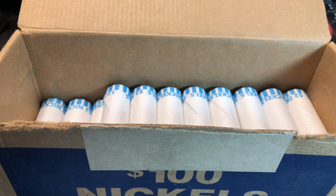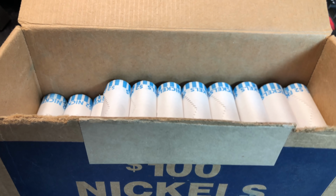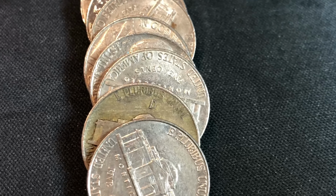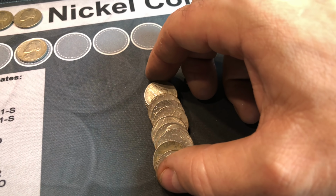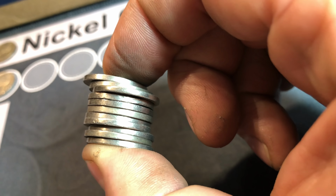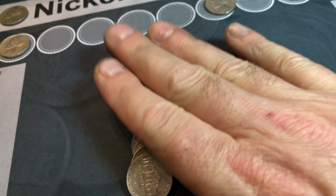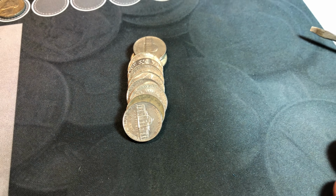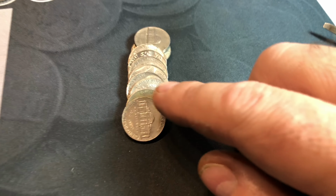We're on roll number 22 of the box, and I missed it by the edge. We've got our third war nickel, and this one is a Denver. And let me show you the edge. I already took a peek again like this and went, how did I miss it? But you can't see it. It's not that easy to see. But we have a Denver one here, and now it's time to take a look to see if we have that 43D. Let's pray that it is.